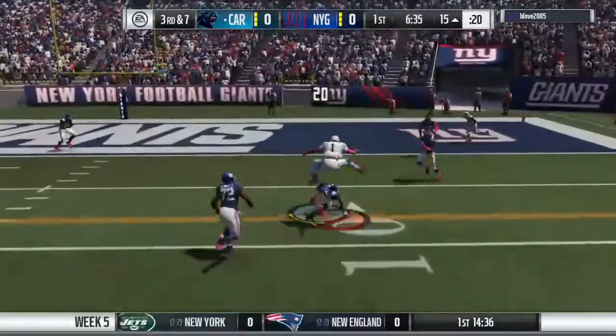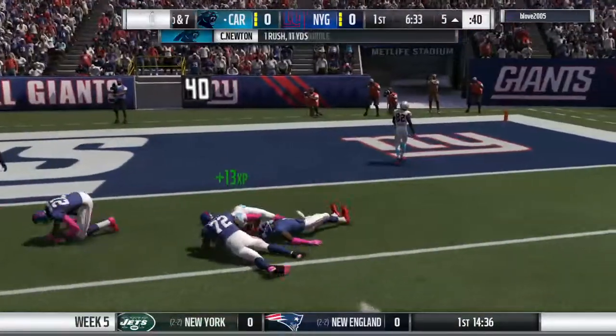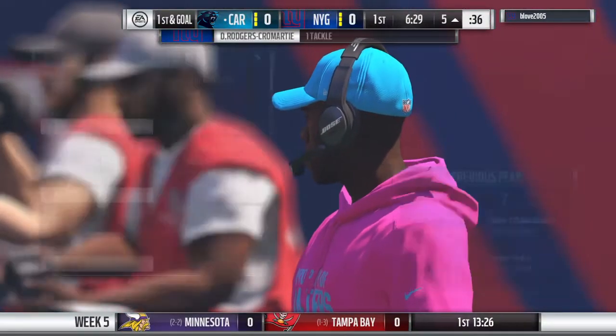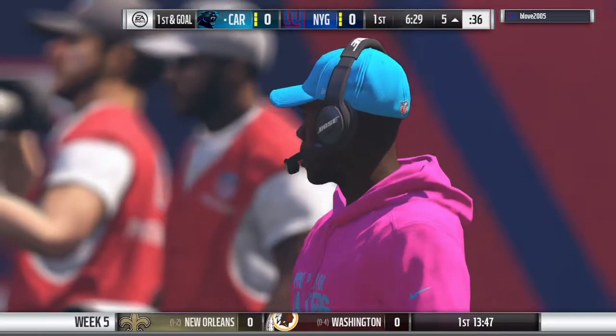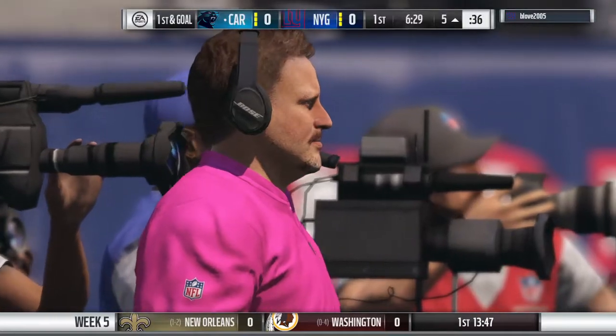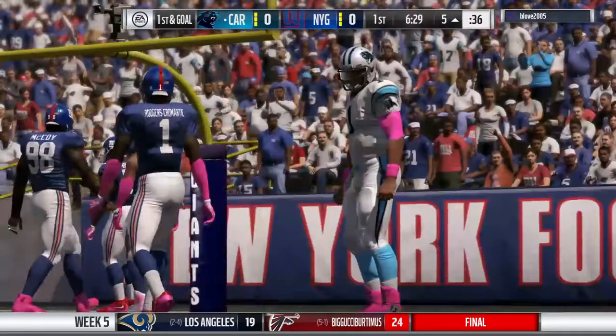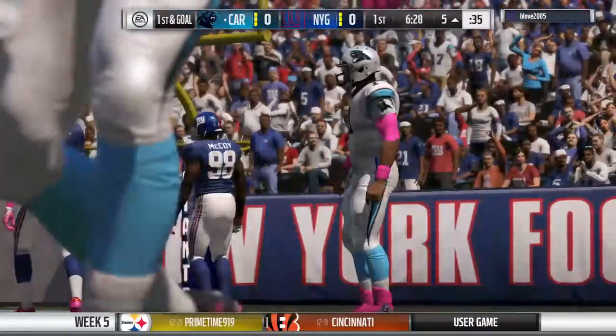Escaping the pressure right. He can run for it, and he will. It's a good gain of 11, sets him up first and goal. Now that's disappointing for the defense. They had the advantage, had excellent coverage all over the field, but they let him get away, scramble, and pick up a first down, and inside the 5-yard line.